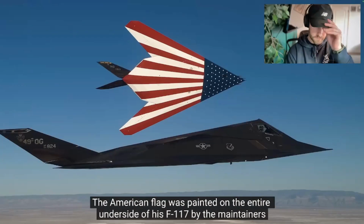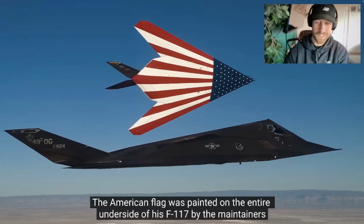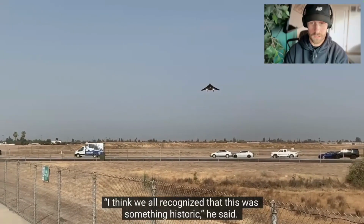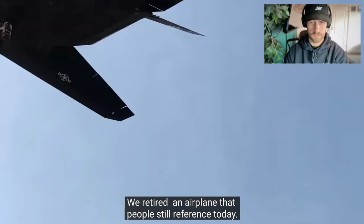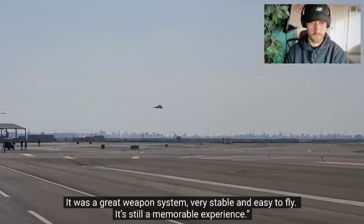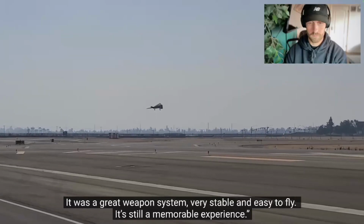The American flag was painted on the entire underside of his F-117 by the maintainers to help celebrate air power. I love how patriotic the Americans are. That this was something historic, he said. We retired an airplane that people still reference today. We really understood that, so it was a sentimental flight to say the least. It was a great weapon system, very stable and easy to fly. It's still a memorable experience.